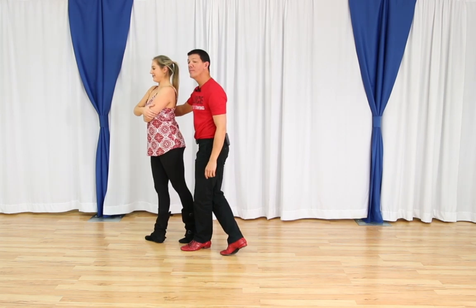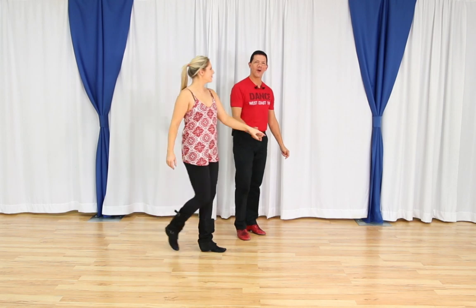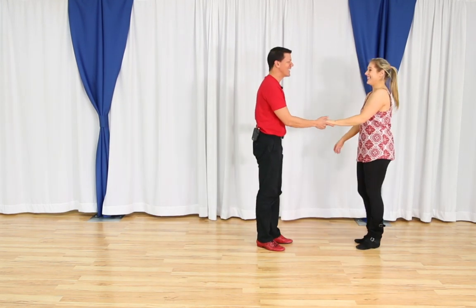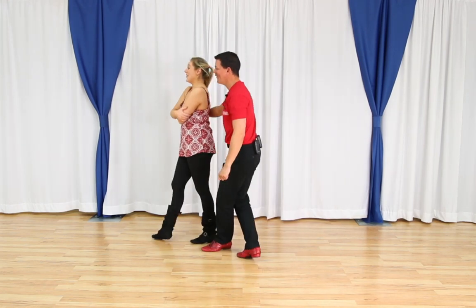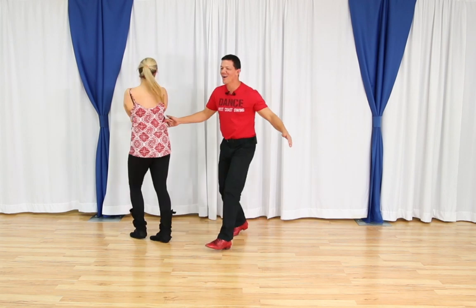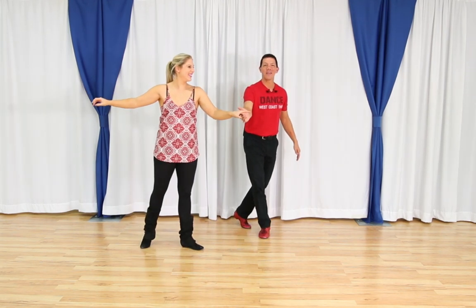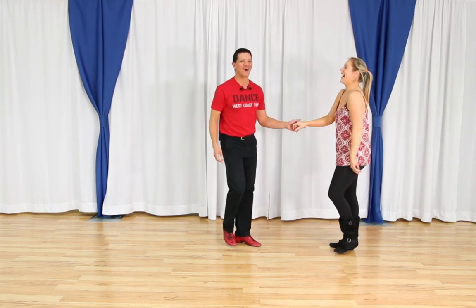1, 2, 3, and 4. From here, normally, we would anchor step off of that. No, no, no, no, no. Not in the lockdown of the coronavirus. 1, 2, 3, and 4. I'm gonna take Megan out into a rock and go. Rock and go. Now from here, I'm gonna lead a free spin. No, no, no, no, no.